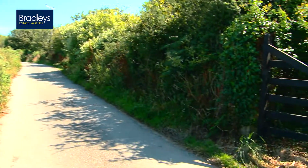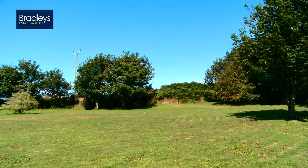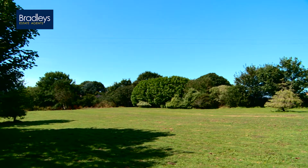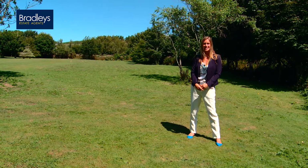Now all of these things are just ideas and would be subject to planning, but one thing I can confirm is that it is very rare to get plots of land of this size 1.5 miles from the beach. And in addition to that, you have the beautiful stone cottage that I would love to have the chance to renovate.